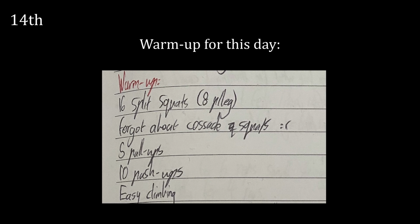On the 14th, I did some climbing like I normally would. Didn't really have any goals, and it seemed like I was just climbing random problems until there was something I could stick to for a while. I also forgot about the Cossack squats in my warm-up.